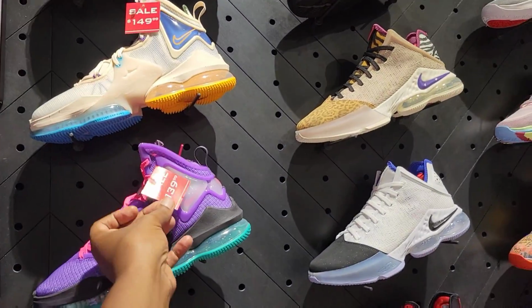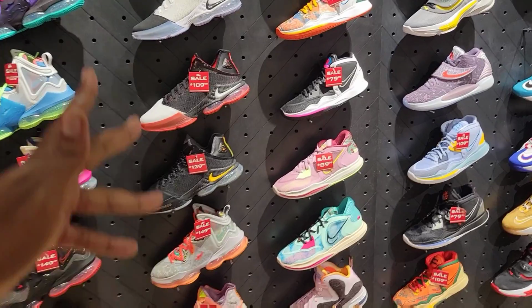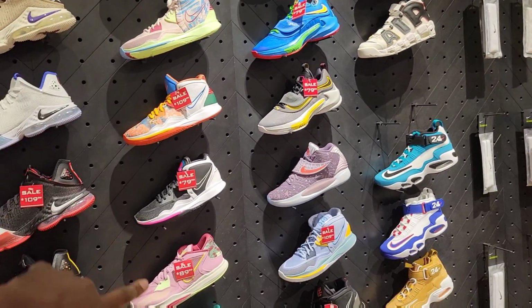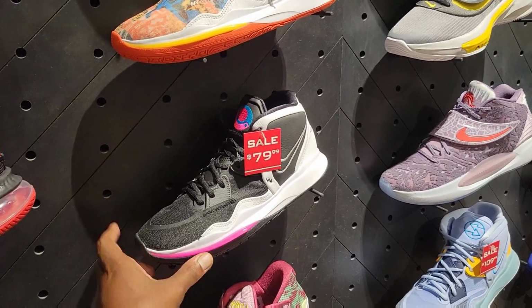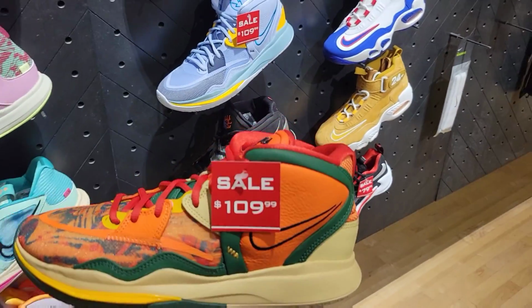A bunch of LeBron 19s on sale, 139, 149s. LeBron 19s, LeBron 19 lows on sale also. They got the Safari colorway. A couple of the One World One people. Look at this. This is already on sale here at this location. The Orchard colorway. Then we got the South Beach Kyrie Infinity on sale for 79 bucks. Then we got this one already on sale, bro.